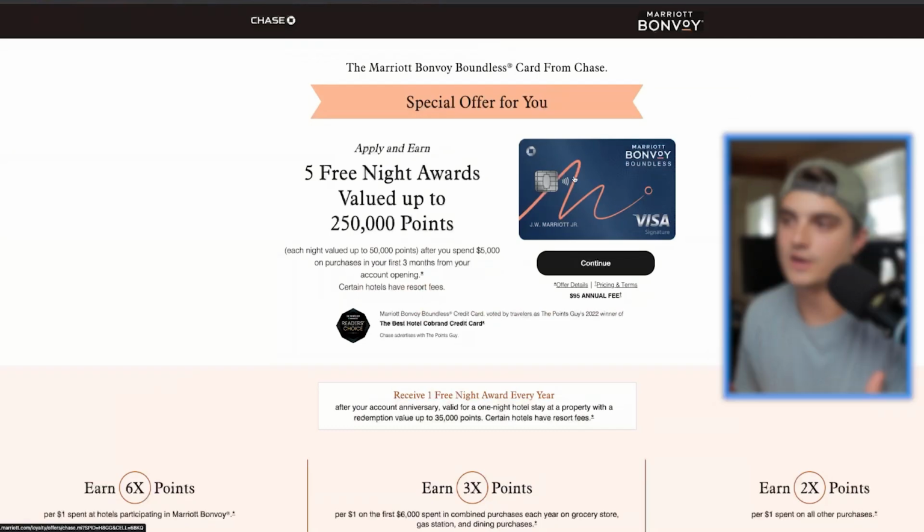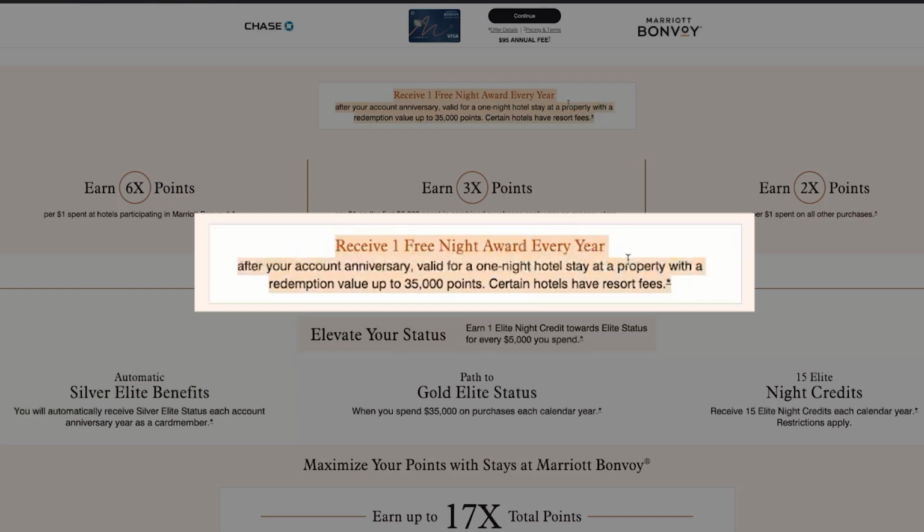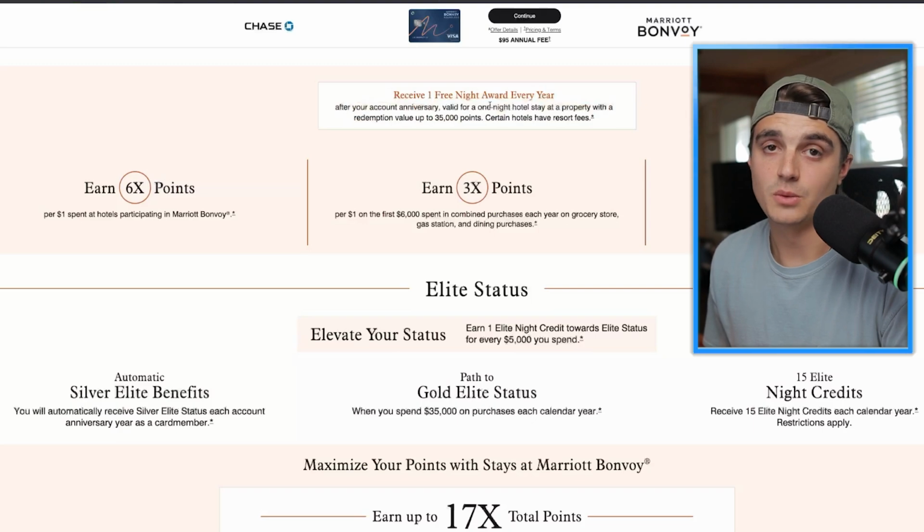I guess I might as well just go ahead and scroll through this page a little bit in case y'all want to pause for a second and read what this card will give you. But the one important thing that I care about at least is that it does come with 1 free night award every single year, but that is after your account anniversary, as you can see here. So what that means is in the first year, I won't even be able to use that free night.